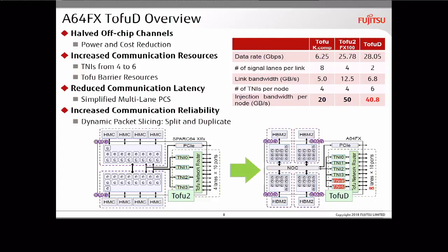So we limited some patches. Actually, we usually have very high cost and high latency from complicated multi-lane PCS. So we simplified the PCS, which almost halved the latency. It also increases communication reliability through dynamic packet slicing, split and duplicate. I don't have enough time to talk about that, but it also increases reliability.